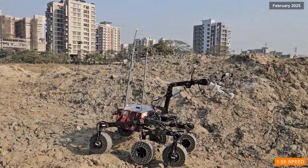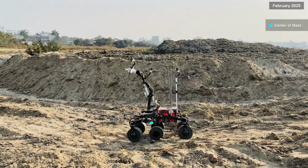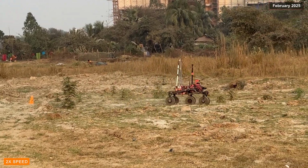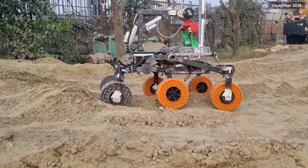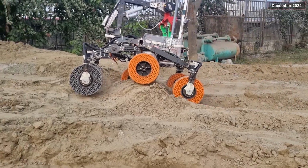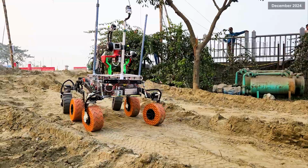We have changed the overall structure of the main chassis. The rover's overall stability and balance have been improved by lowering its center of mass, which greatly increases its capacity to traverse rough and uneven terrain. The rover's kinematics are optimized for difficult conditions with the integration of a rocker-bogie suspension system and a rear differential bar, which allows smoother and more controllable movement.